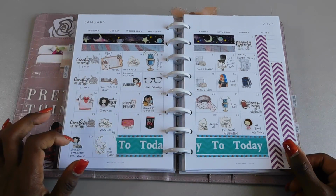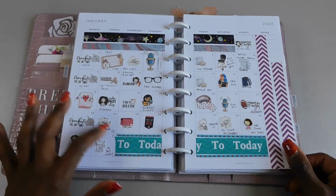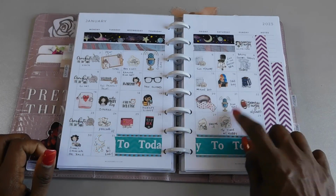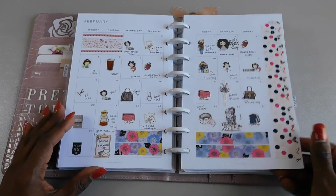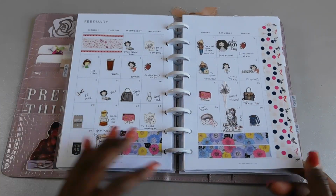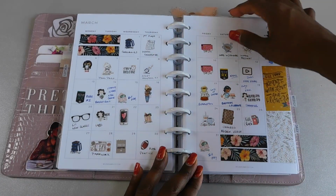Like on the 4th, I went to bed early. I wasn't feeling well that day. I filmed and edited video that day. So just random miscellaneous things. And I just put a sticker there and it looks pretty and it makes me happy. So that is quarter one.